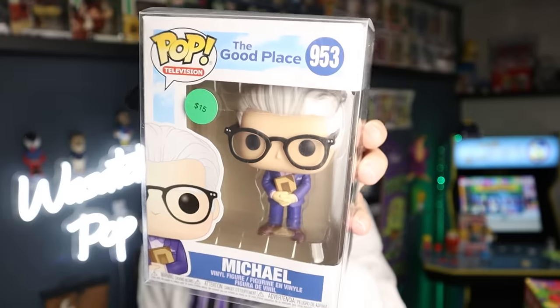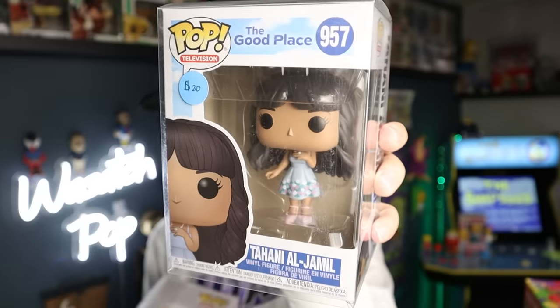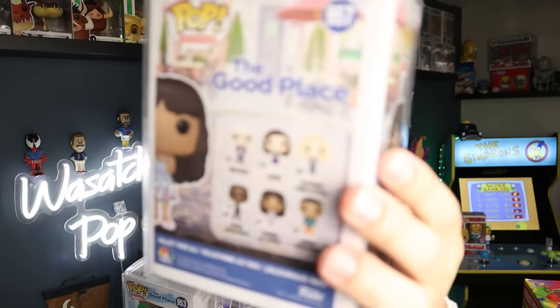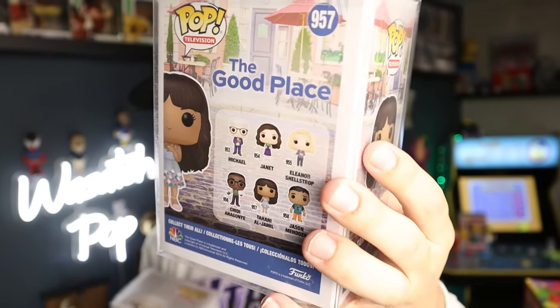All right, up next, guys, I picked up a couple of Pops from a TV show that I've watched through twice. Me and my wife love this show, and I'm getting pretty close to completing the set. I picked up Michael from The Good Place, and also Tahani Al-Jamil. If we look on the back of the box right here, the only ones I'm missing from this set now are Janet, Chidi, and Jason. So technically I have half of the set complete, so I'll have to be on the lookout for all of those different ones.